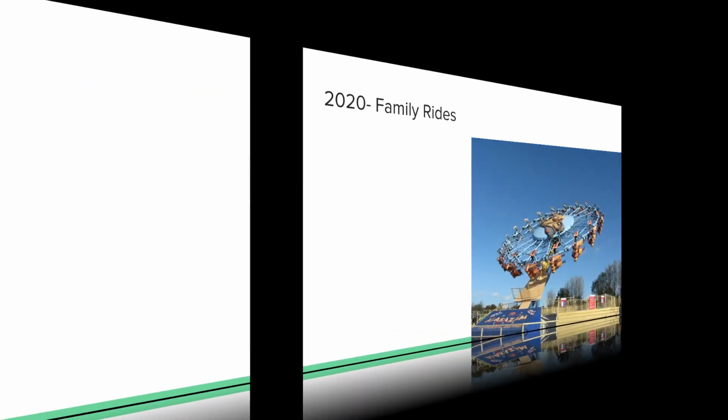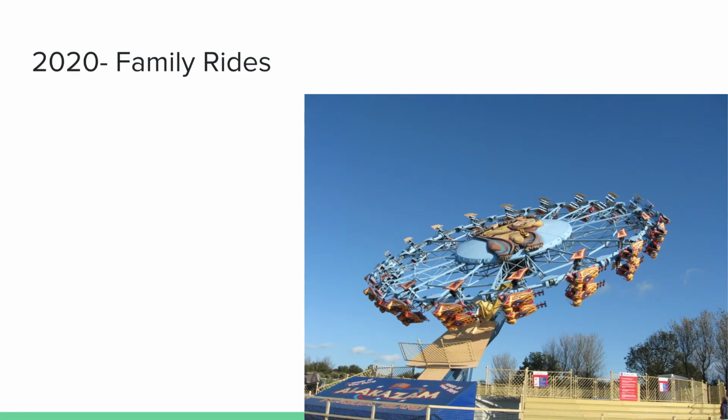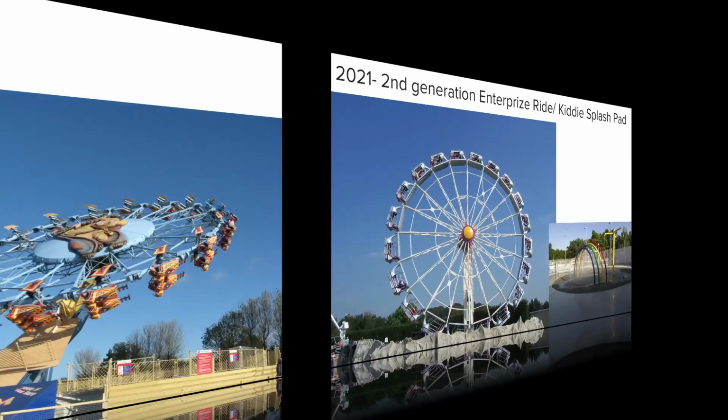Let's move on to 2020, where they will get some family rides. I think Canada's Wonderland will take a step down after that B&M Launched Wing Coaster and focus on the younger ones and families who aren't into roller coasters.